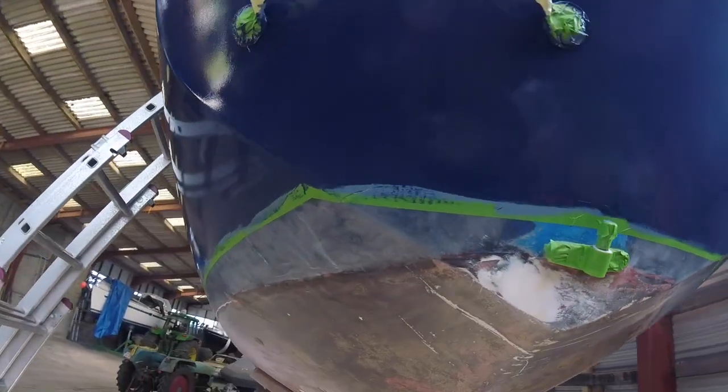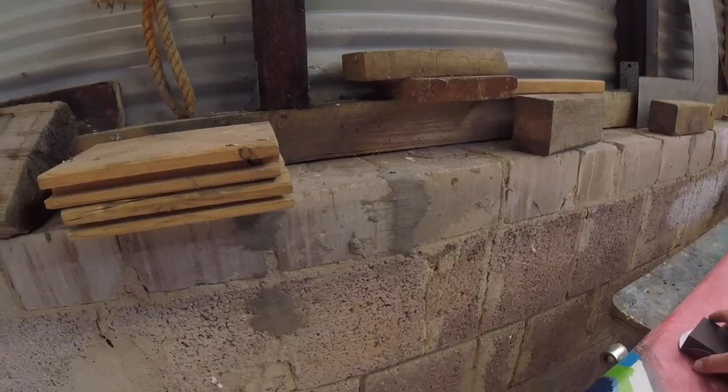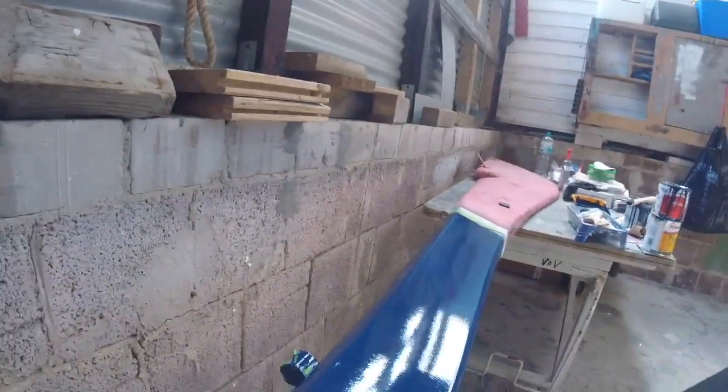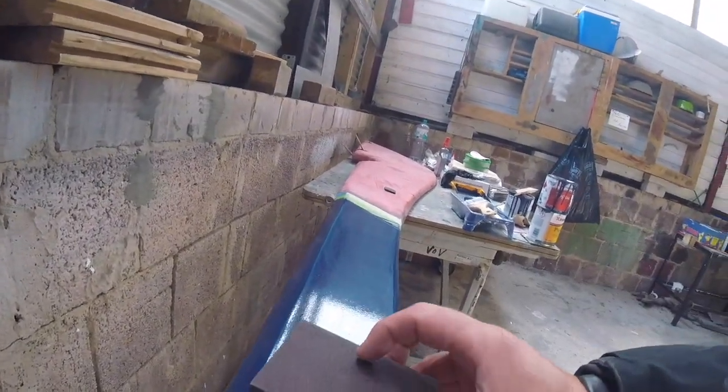Like, for instance, here's one. I don't know if you can see that. There is a little brush mark where it's relatively thin, same like here. So I'll carefully rough that up. Kind of a painful process, I think, anyways. Now it's so nice and shiny. And to go over, I'm using 400 grit to get a rougher surface.